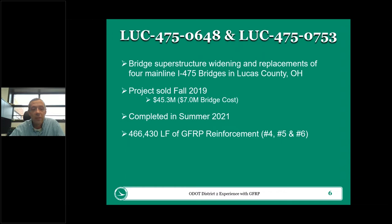So we had 4 mainline bridges, 2 sets of twin structures on 475 that we sold as part of the widening. It was about a $45 million project sold in the fall of 2019. About $7 million of that was bridge cost. This project was completed in the summer of 2021, and it entailed about 466,000 feet of GFRP reinforcement.